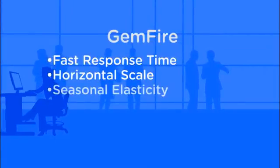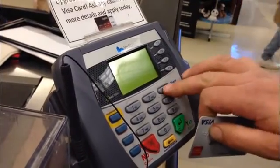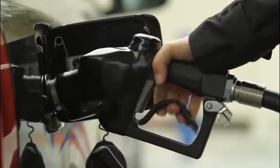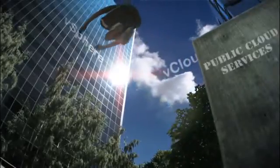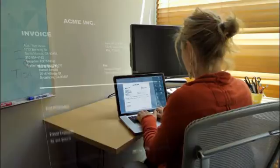So GemFire helps them solve the velocity issue, right? Fast throughput on the transactions. But they're going to have a lot of volume of transactions coming over time, and they have to aggregate those transactions, those swipes of the card that are happening at the grocery store or at the gas station, millions of transactions coming through every day, just like click-throughs. They're going to aggregate that with other data. And so in the future, within a year or two, they're going to have a big data problem, and they need a platform to solve that. VMware allows you to virtualize things like Hadoop, solve your big data problem, but still get all the benefits of virtualization.